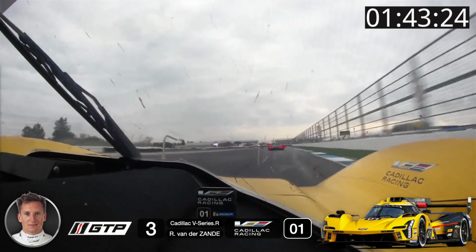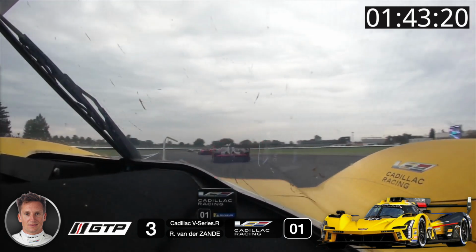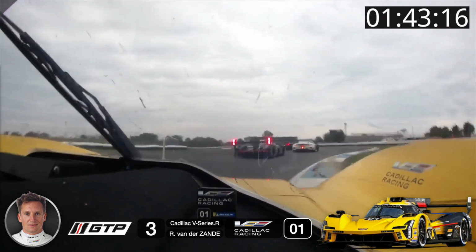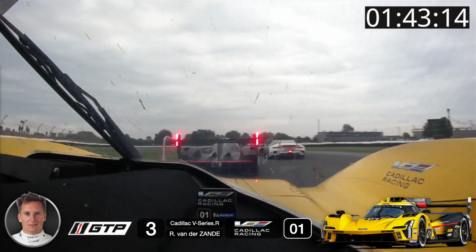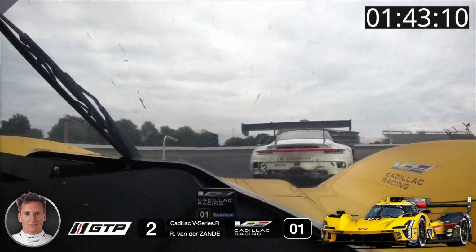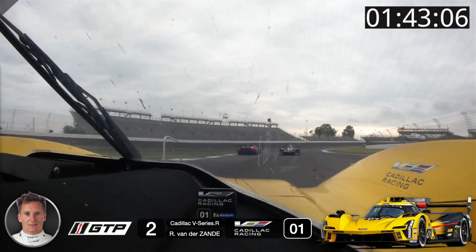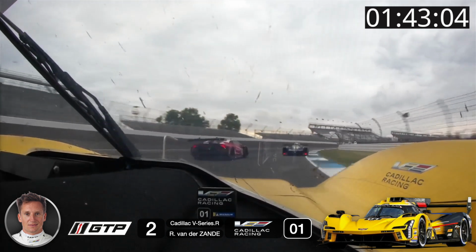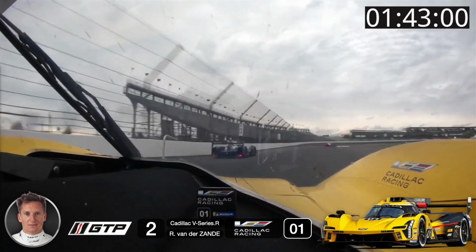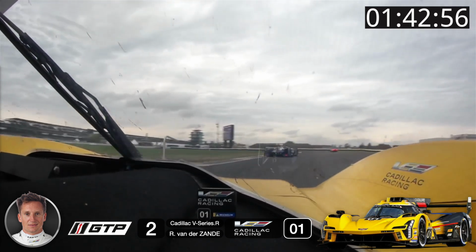Down the back straight though, Alessio Piccarello is coming up on GTD traffic, and he has absolutely nowhere to go as he has to sit in behind. That Porsche really holds him up as he slams on the brakes, and Van der Zande sneaks up the inside through the right-hander past Piccarello, taking second place in the GTP category. Van der Zande showing his skill and experience as he breathes out of the throttle, making his way past the Iron Dames Lamborghini as well, now tucked up behind an LMP2 car.